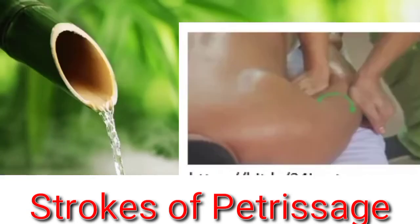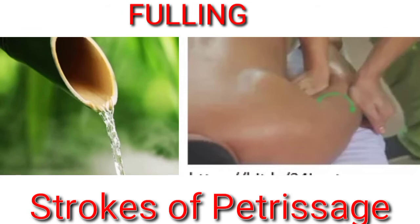Number 4, pulling. A stroke done by using both hands along a muscle to compress and spread out the tissue literally away from the therapist's body and lift the muscle as they return. It is effective for broadening and stimulating muscle contraction.